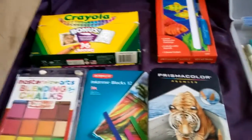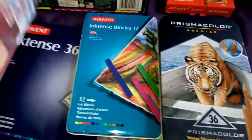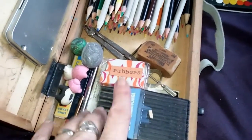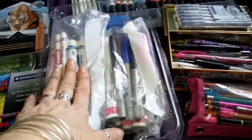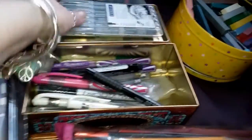Also in the cabinet in general will go all of this stuff. So my gel sticks and my crayons, the chalks, my Inktense blocks, my Derwent Inktense pencils, my Prismacolor pencils, my watercolor crayons, all of my colored pencils, as well as the sharpeners and the graphite and the charcoal and the erasers will go in this box. And this will go on the stand that I have behind the couch. And then I have my Sharpies and the Crayola markers in bags in this clear plastic container, which will also go in the bottom. And then I have this metal container for my good pens. And this will also go behind the couch.